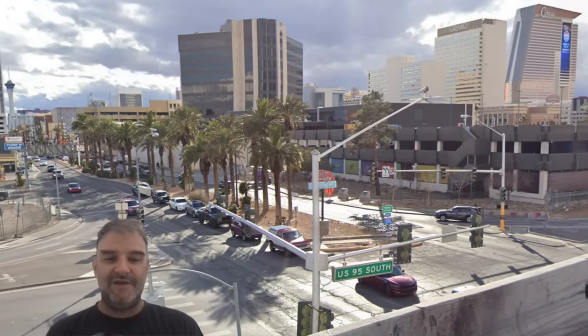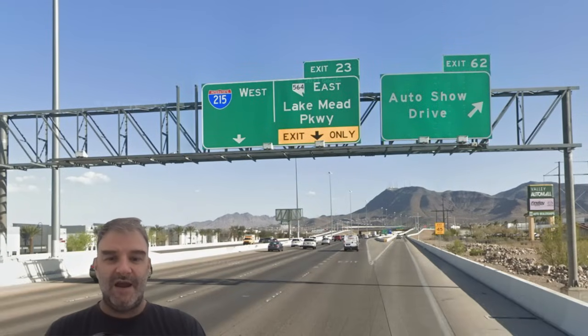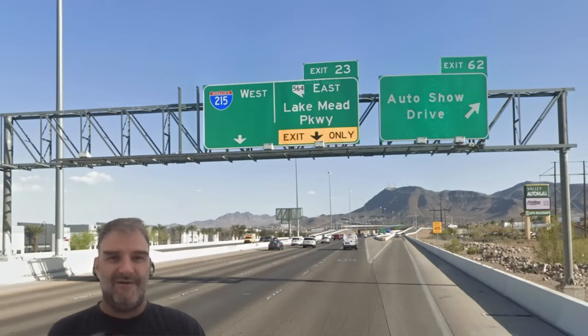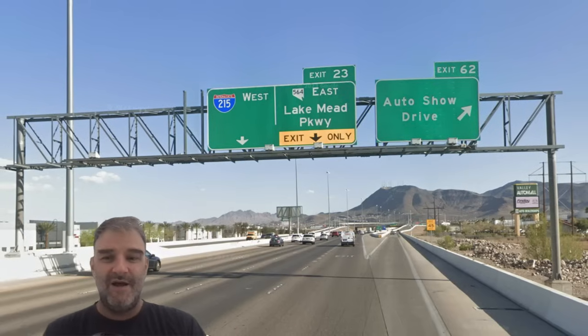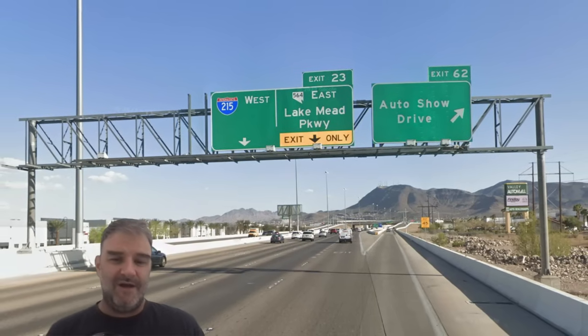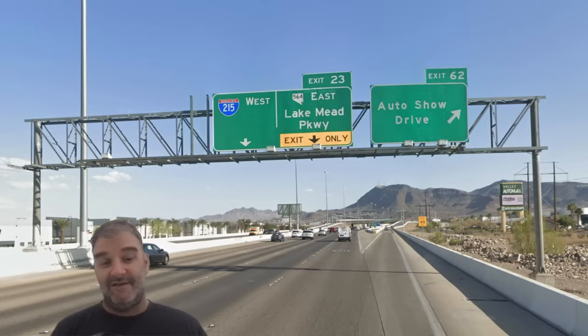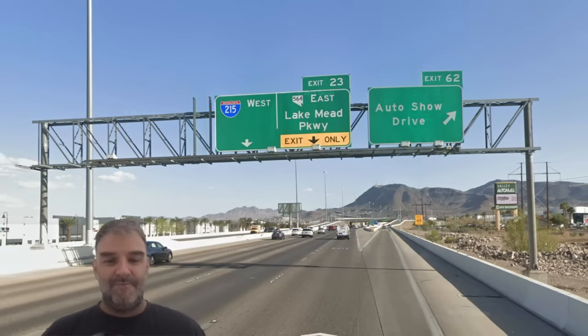They're ignoring 515 and going with the old designation. And here is where we meet 215, and we don't get anything. I have no idea why they don't have some kind of pull-through here. They do have room for it, where we could be signing I-11 or 95, 93 where it used to be or something. 515's ending, they should tell us something here. But we get 215 West with no control cities, Lake Mead Parkway.